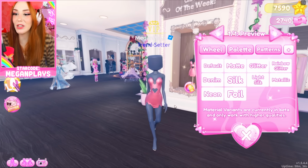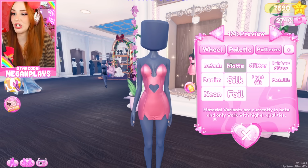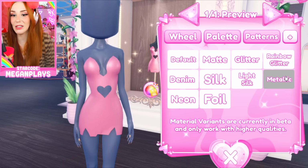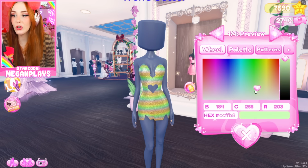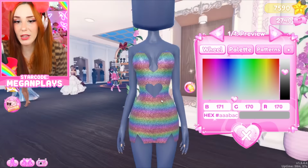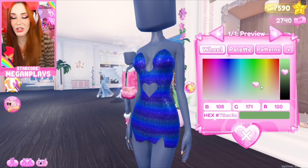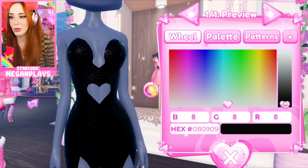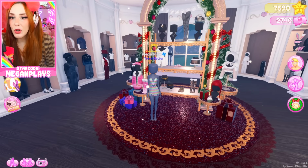Whenever you click this plus, we have a new material variant option. So you could do matte, glitter, rainbow glitter, denim, silk, light silk, metallic, neon, and foil. With the rainbow glitter, you want to make it this gray neutral color so the rainbow shows up the best, but you could also do it with a bunch of different colors, which makes it look striped. But if you want the pure rainbow, I think the best way to get that is from doing a very light gray.